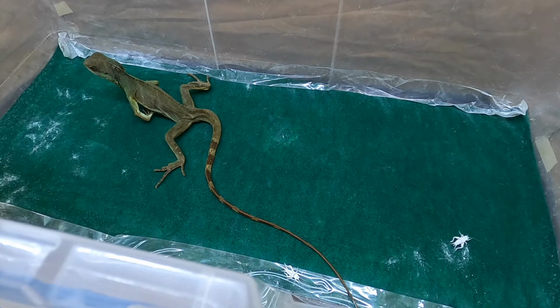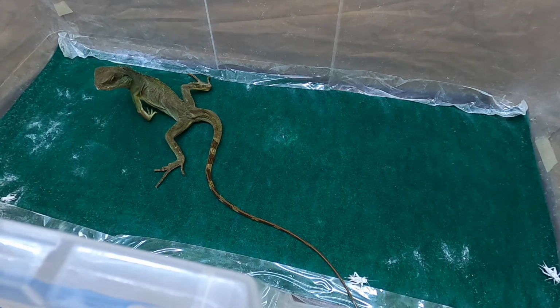Try and put some more crickets in there. This is all I do, is put them in a bag, shake them out into the bin, and she eats them.